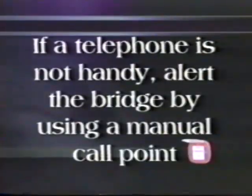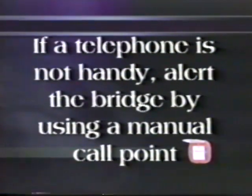When you report an emergency, stay calm and be ready with the following information. Tell the bridge who you are, what type of emergency, and where the emergency is. If a telephone is not handy, you can alert the bridge by using a manual call point.